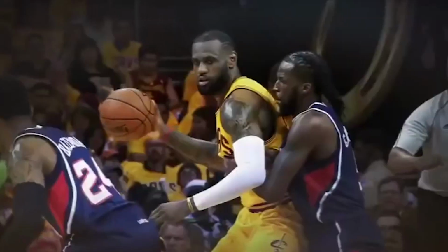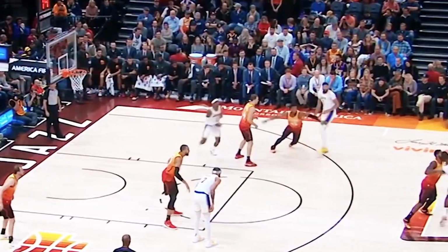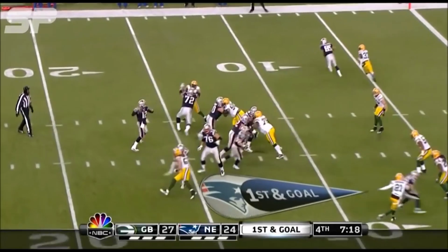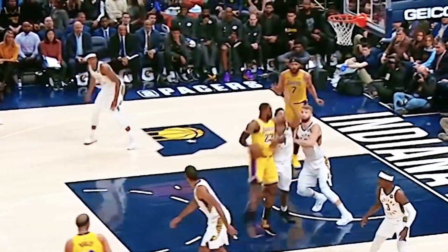LeBron's speed isn't just limited to how fast he can run. LeBron also has the ability to throw the ball at 40 miles an hour and have it reach its target 12 yards away, faster than Tom Brady can. And while LeBron, of course, isn't chucking the basketball at 40 miles an hour on game night, it just shows the speed that he can apply to the ball to get him that assist.